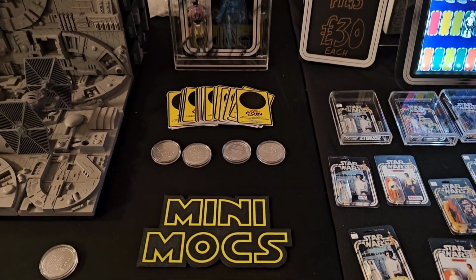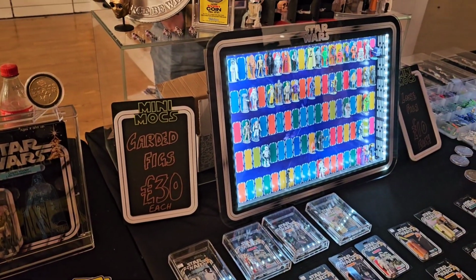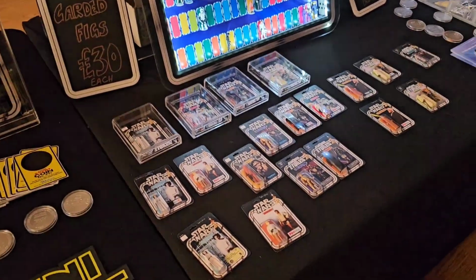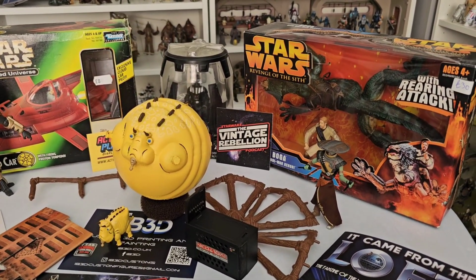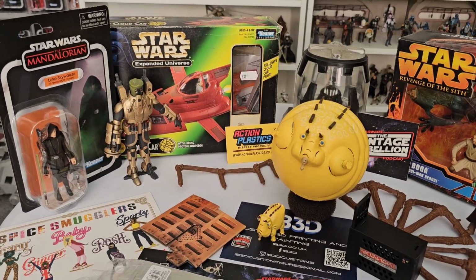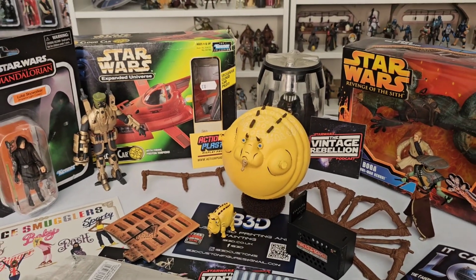I went with my good friend Ryan Speaks Geek. We set off at 7 in the morning. We didn't get back till after 7 o'clock at night. It was a long day, but wow, was it fun. Just talking Star Wars action figures all day long with my buddy and anyone else that we came across at the convention that wanted to chat.